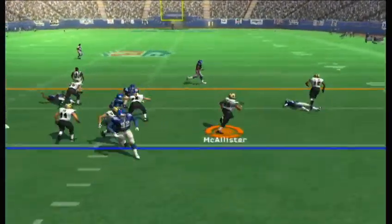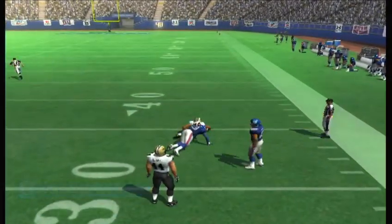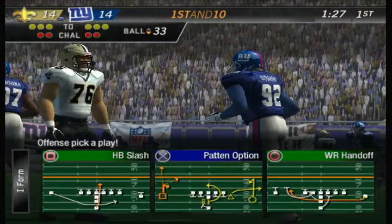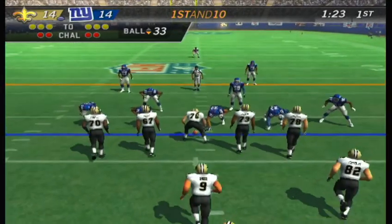Looking to run it here. Great move to get through. Pierce is there for the tackle. Great run there. That'll be a first down. He really ran well there. He gets some great blocks, and he has patience as he picks up the first down.